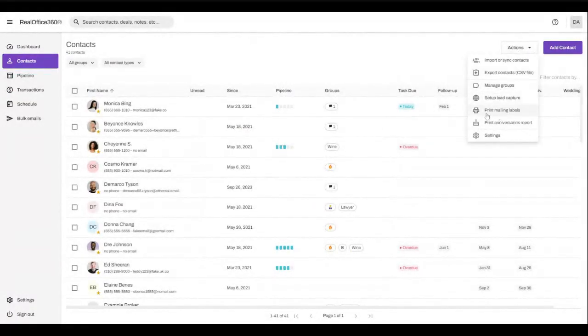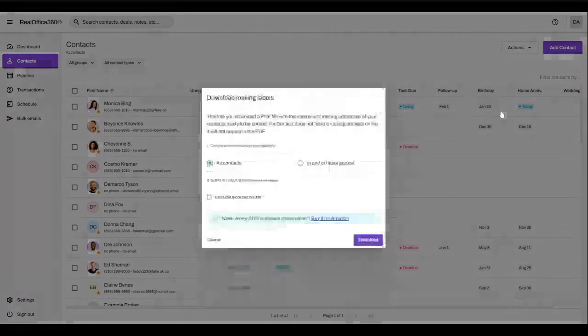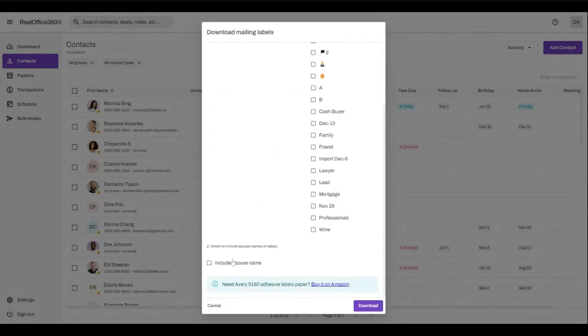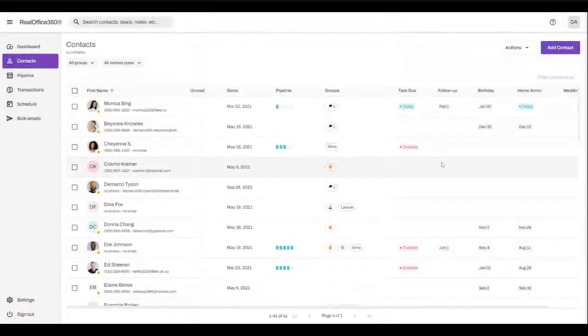The other thing that a lot of agents love is the ability to print mailing labels. This is great if you're doing client appreciation events or seasonal greeting cards like holiday cards, all that kind of stuff. You can just print out mailing labels for either your entire database or specific groups right here. You can also automatically include the spouse's name in those mailing labels as well. So let's go into a contact now.